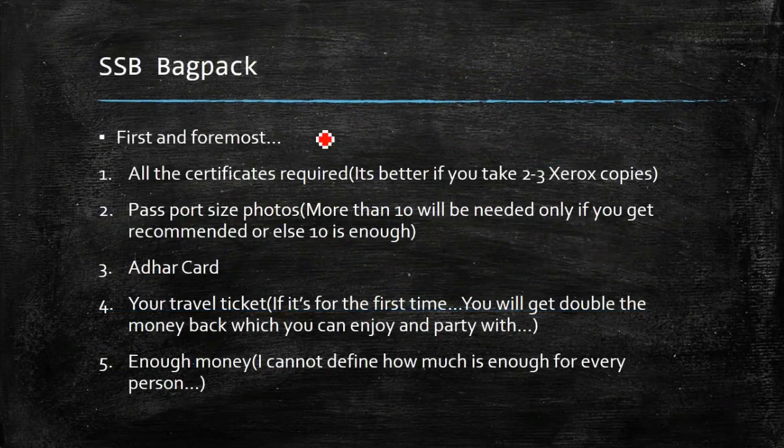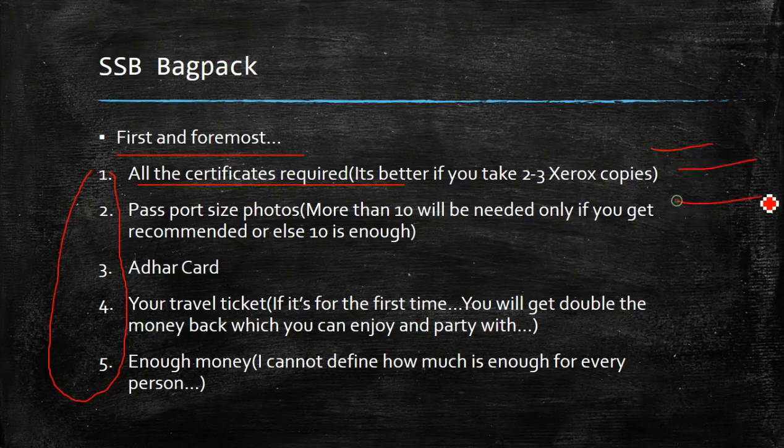So let's get started. First and foremost, if you have all these things, then you can manage somehow. That's all the certificates required. It may be 10th marks card, 12th marks card, or your degree marks card. I don't know about the degree, if you're going for degree SSB and all that. And then your passport size photos. More than 10 will be needed only if you get recommended, or else 10 is more than enough. I think they tell you to get around 24 photos.